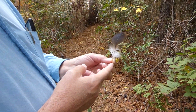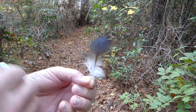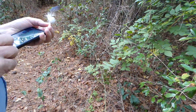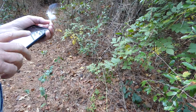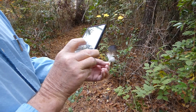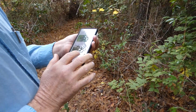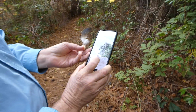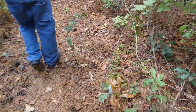We just came across this feather. You might identify that? We're going to do a Google image check here and see if we can figure out what it is. If I can get Google. Yeah, you might not be able to get Google down here, that's for sure. Take a picture of it. Looking for results. And it's turkey. It's a turkey feather. Wild turkey. It looks just like that, doesn't it? Looks just like the picture. Well, that was a lot of fun. So that was a cool find.